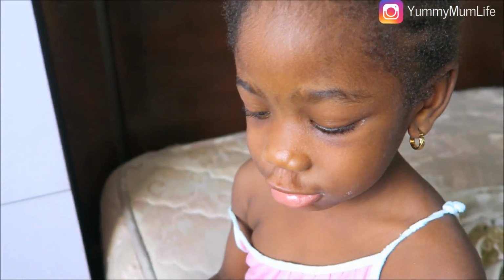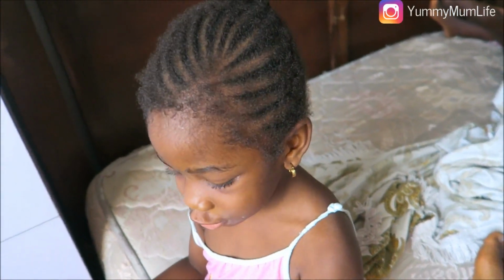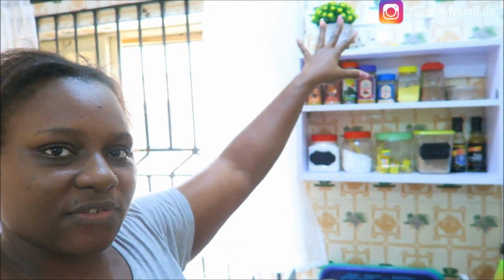Surprise, Uncle Use. My kitchen has changed, so I made this cute small spice area. And I think I'm going to put some nice flowers on it.